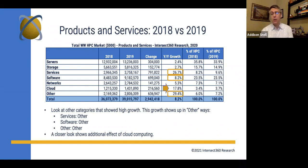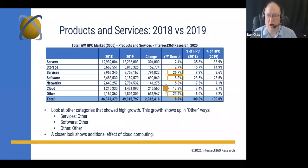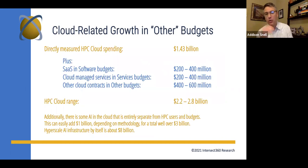But that $1.4 billion in that cloud category in 2019 is really undercounting the complete effect of cloud, because we were also seeing what we were calling cloud-like areas showing up in other parts of the budget: services, other, software, other, showing up in these other areas. And here's just the roll-up slide, because we don't have time to redo that module of this webinar here, and we've already recorded it.